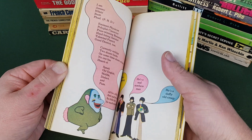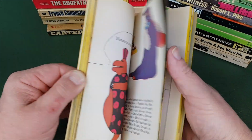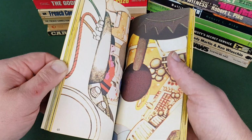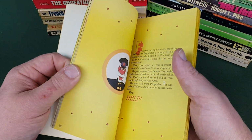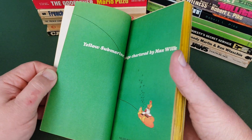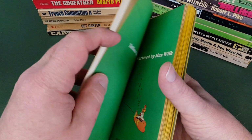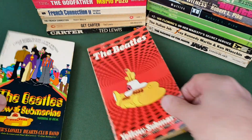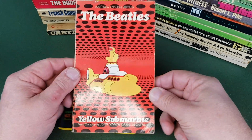It's almost got the script word for word with images from the movie. It is absolutely gorgeous. It's quite expensive to find in really nice condition, this one now. This is the American first. I said New American Library, 1968. And in Britain, it was published by New English Library.